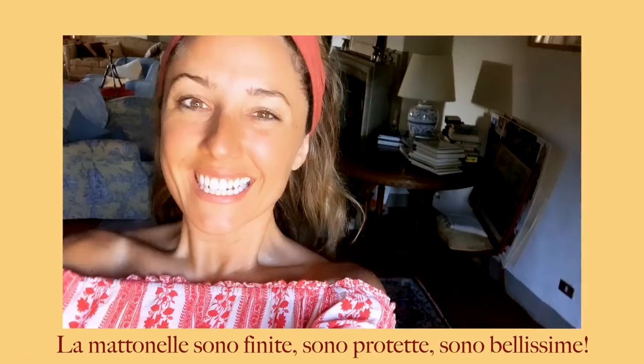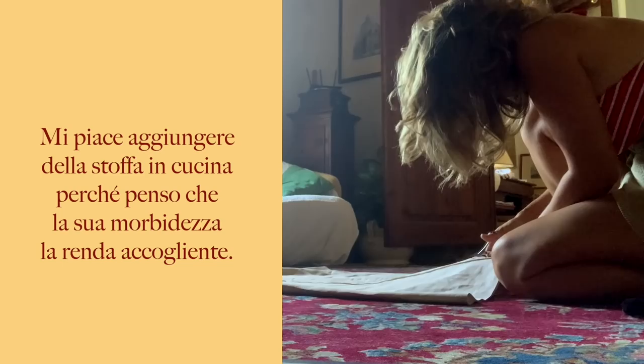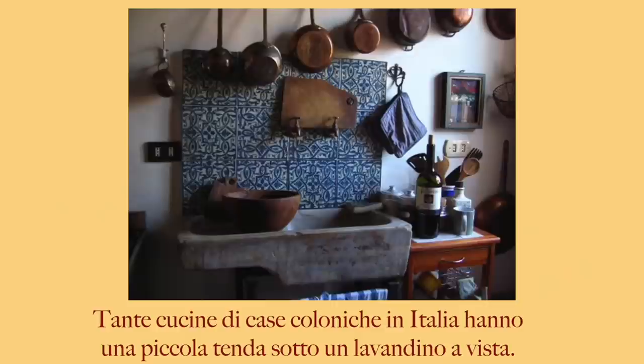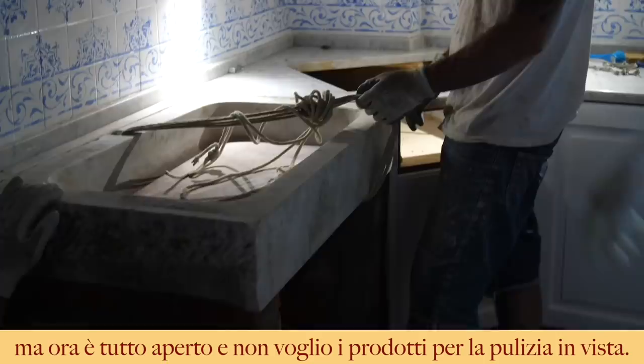The tiles are finally finished, they're sealed, they're beautiful, they cover the whole wall and it looks amazing. I can't wait to show you. I like to add fabric to a kitchen because I think the softness makes it feel cozy, and a lot of Italian farmhouse kitchens have a little curtain underneath an exposed sink. Before, with the old sink, there used to be a cupboard under here, but now it's just open and I don't want all the cleaning products on display.